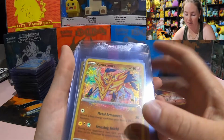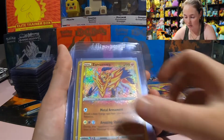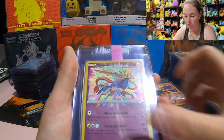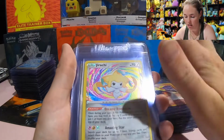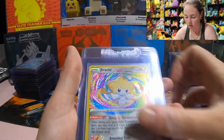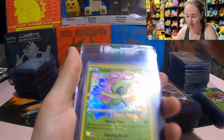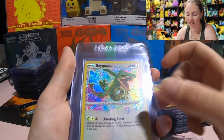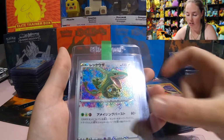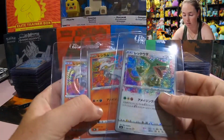Now the amazing rares. Here we go. Got Zamazenta. We got 1, 2. Got 1, 2, 3 Zacians. Jirachis. We got 1, 2, 3, 4, 5. Celebis. We got 1, 2, 3. Rayquaza. We got 1, 2, 3. And we got a Japanese Rayquaza as well, and some Japanese amazing rares.